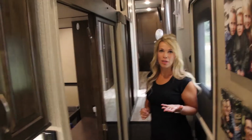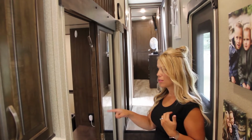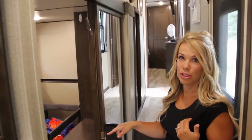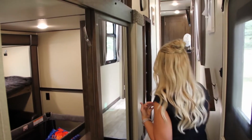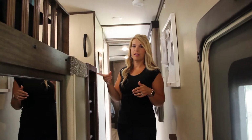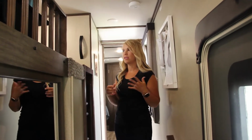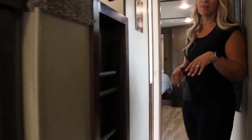Also, a lot of times my mom comes with us on our travels, so we hardly even use this room. This is her room when she comes. There's enough room for all three of our kids to sleep up in this loft if we need them to, or sometimes Addie will sleep on the bunk in the mid-bunk room as well. There's just lots of options with this rig for families. So right here is the ladder up to the loft.